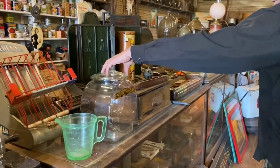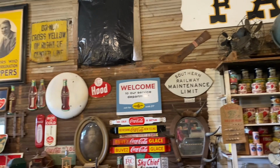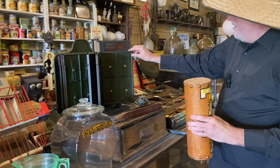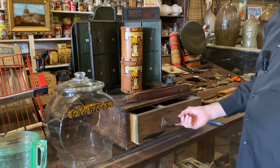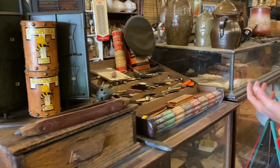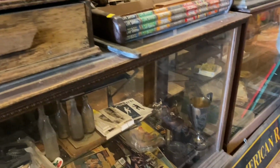You would have had your planters jars full of, they called them wafers or crackers, not necessarily cookies. And this was another cash register type that you would have had the person's name on there, and you would have had a weekly, or actually a monthly account. You paid monthly, or sometimes you may have paid after your crops came in. A lot of times people would borrow money and have an account in an old mercantile like this, and they didn't pay it until the crops were harvested.